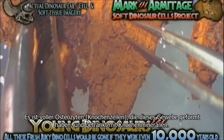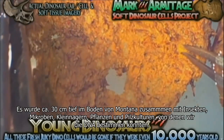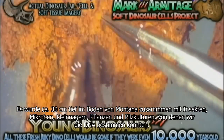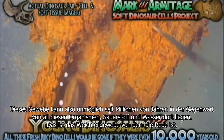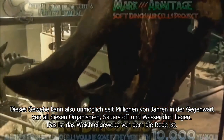And this was found 1 foot from the surface in Montana in the presence of insects, microbes, rodents, plants, and fungal bodies, and we've recovered the DNA of all of those. So this cannot hang around for millions of years in the presence of all those organisms and oxygen and water. And so this is what we're talking about by soft tissue.